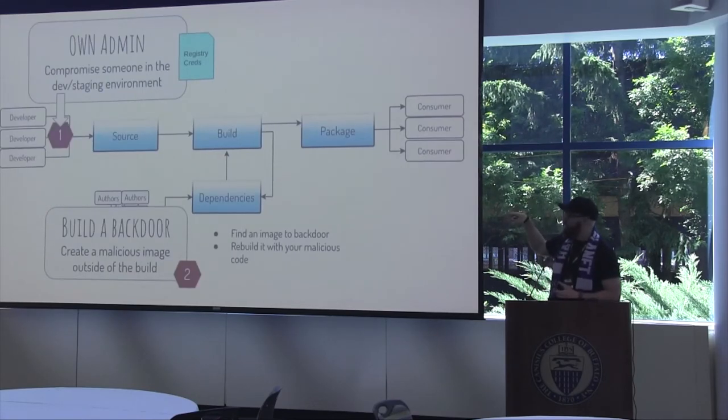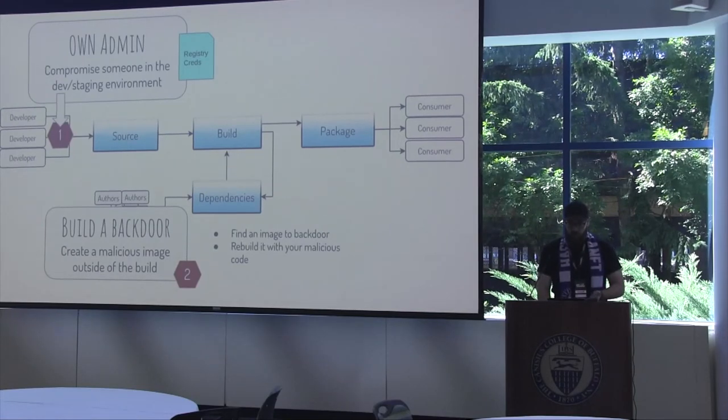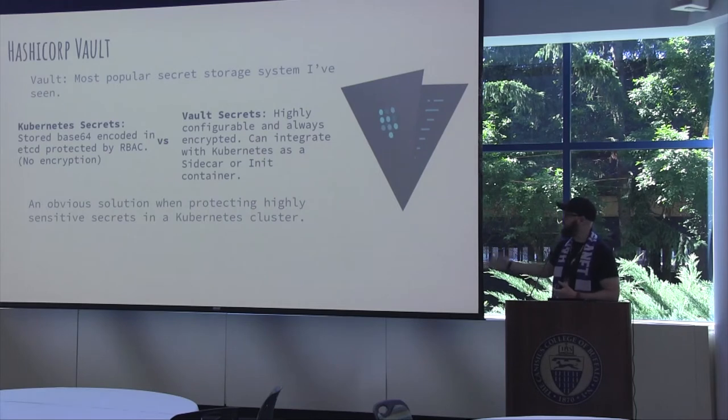So we've got registry creds, and we're going to go and build a backdoor. We need to figure out what kind of malicious backdoor we should build. Anybody use Vault? Anybody heard of Vault? Okay, yeah. Vault's the standard cloud agnostic, or however you want to think about it, secrets engine.